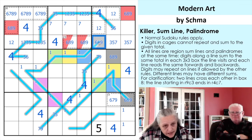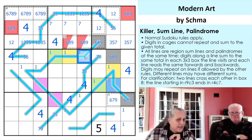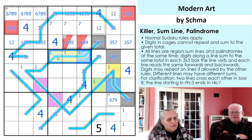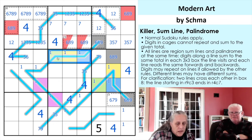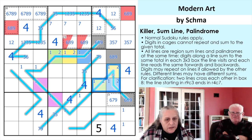If this is an 8, though, these are a 1, 2, 5, and that's a 6. Darn it. I was all excited about this now being a 1, 2, 6. If it's a 6, it's 1, 2, 3. If it's 8, it's 1, 2, 5. If it's 9, it is 1, 2, 6. Yes, there is a 2 in there, which means there is a 2 in there.